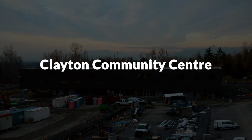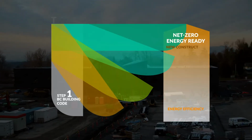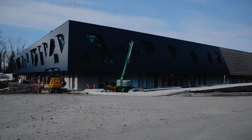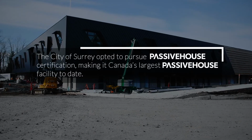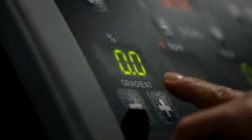Clayton Community Centre is the first of its kind, designed to be net zero energy ready to meet the top step of the BC Energy Step Code. The City of Surrey opted to pursue Passive House certification, making it Canada's largest passive house facility to date. The City of Surrey is really proud that we are setting a precedent with this project. Even ahead of Step Code coming in, we were basically hitting the highest step.